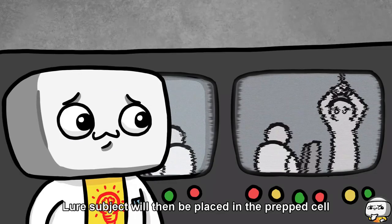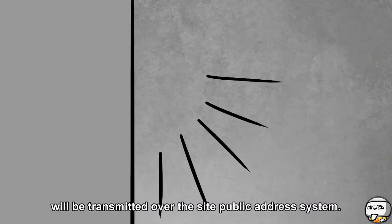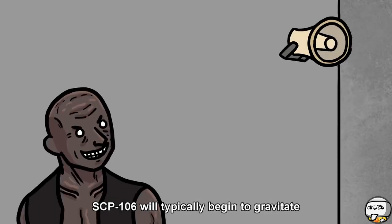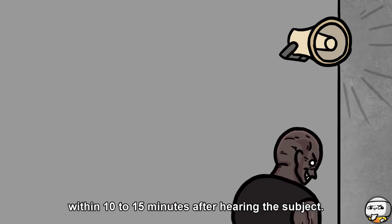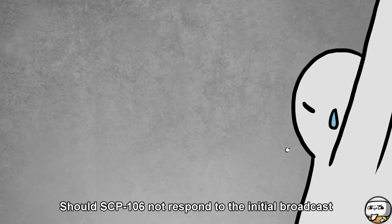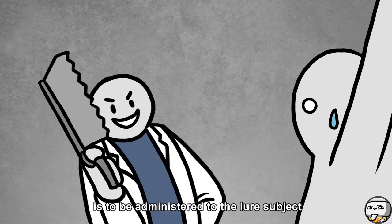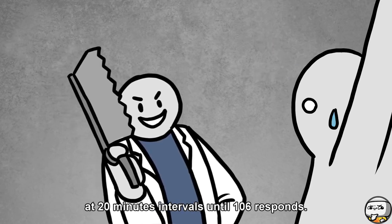Lure subject will then be placed in the prep cell, and the sound emitted by said subject will be transmitted over the site public address system. SCP-106 will typically begin to gravitate toward the lure subject within 10 to 15 minutes after hearing the subject. Should 106 not respond to the initial broadcast, additional physical trauma is to be administered to the lure subject at 20-minute intervals until 106 responds.